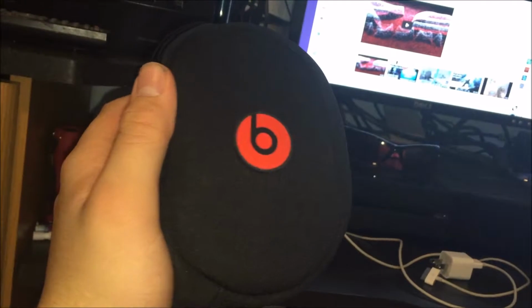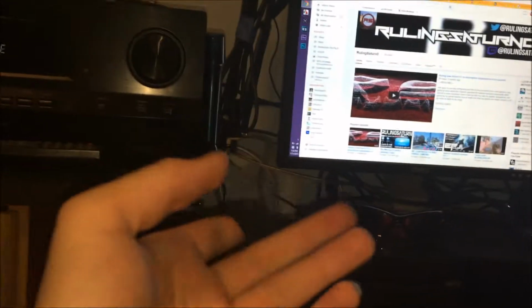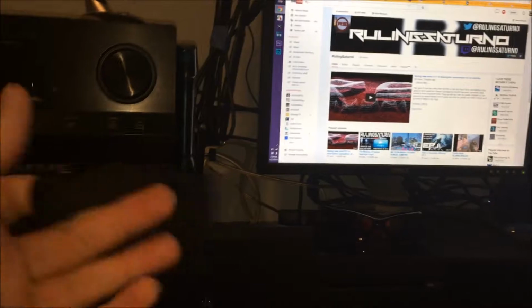Here I have the Beats headphones that I reviewed the other day. You know, actually that was quite a bit ago. I mean, they're decent headphones if you're not really a bassy type person, or you're a music enthusiast. If you just listen to music because you like music, they're fine. But if you're a producer and stuff like that, really get into Audio Technicas or something.